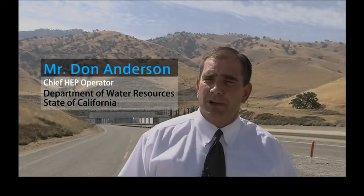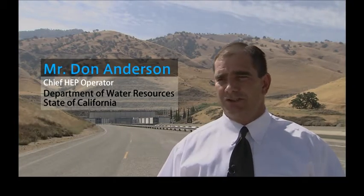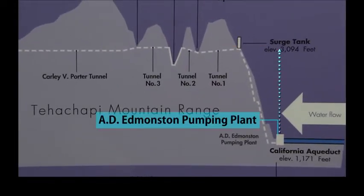The Edmiston pumping plant is a vital part of the state water project. It's one of our largest, it is our largest single pumping plant in the state water project. And its basic function is to pump the water from the California Aqueduct 600 meters or 1,926 feet up over the Tehachapi, supplying water to Southern California. The key words are reducing our power consumption and having lower maintenance. We require basically no cavitation in the pumps.